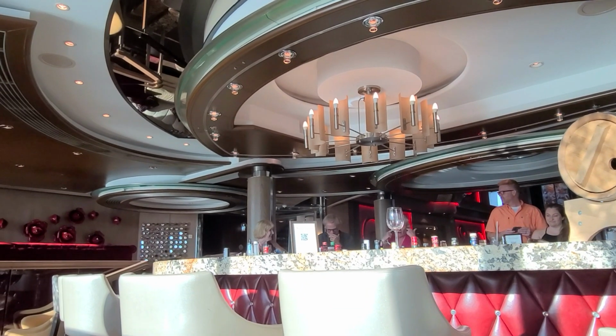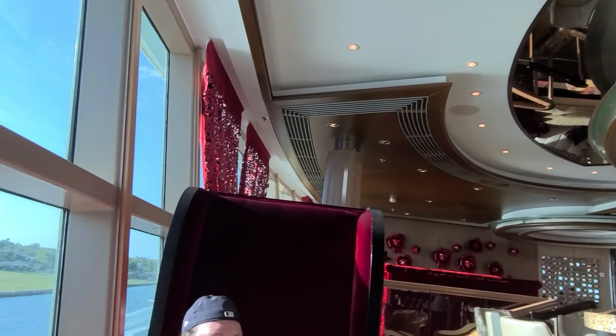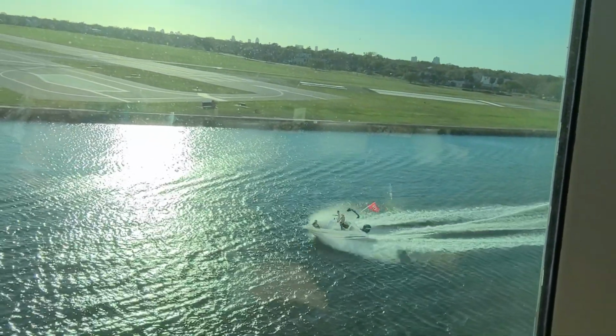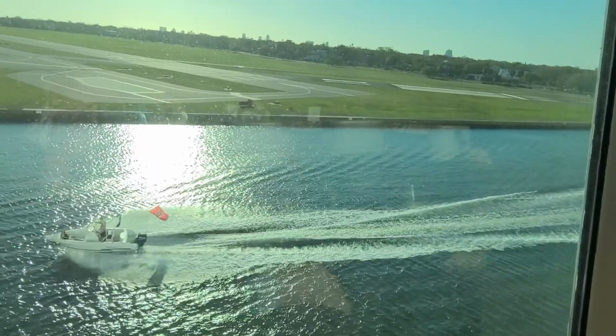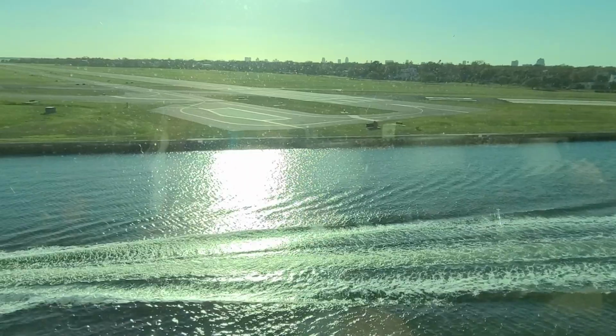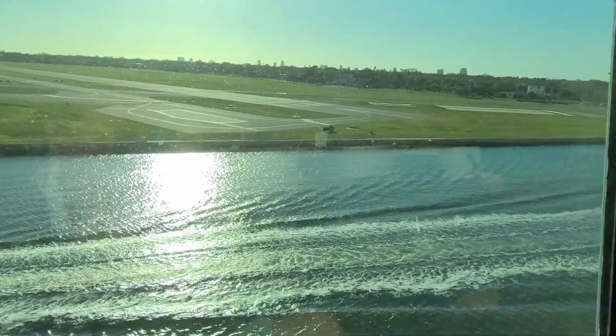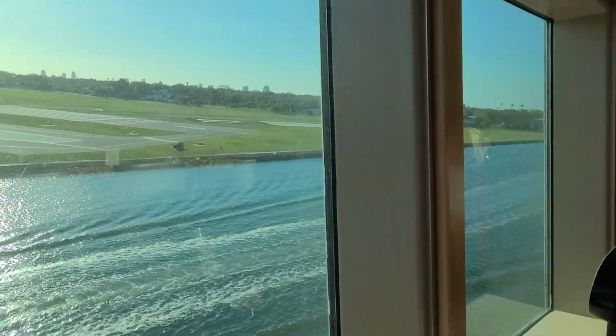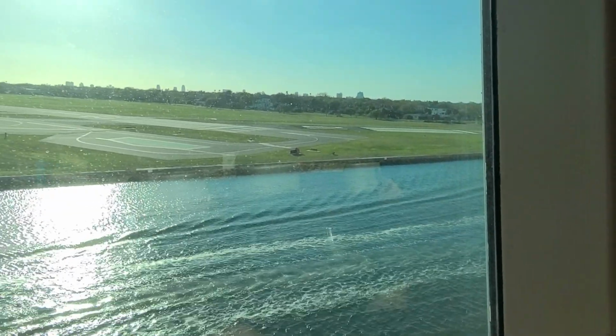We have moved to benches for a better view. It is really hot outside, so being on the top deck is warm. You do get a lot of good views inside of the ship with the air conditioning for these hot Florida days.